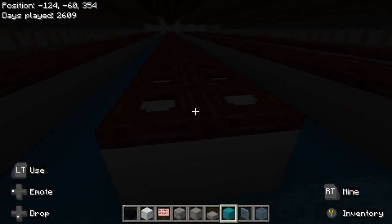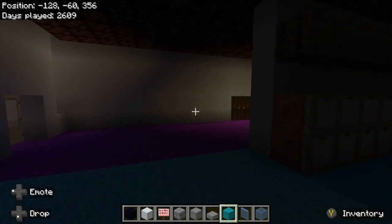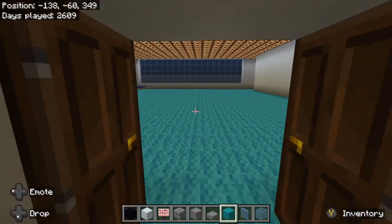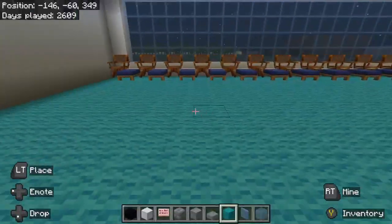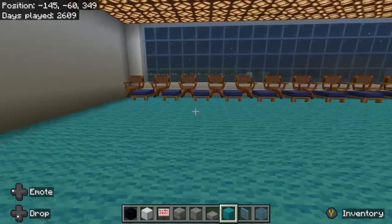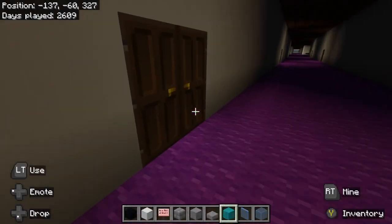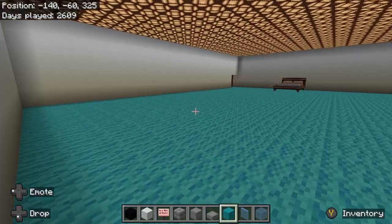So we have washers and dryers. The infirmary still doesn't have much in it. I chose to use those beds because they take up less space, and they look more like a hospital bed. This is the doctor and his wife's bedroom.